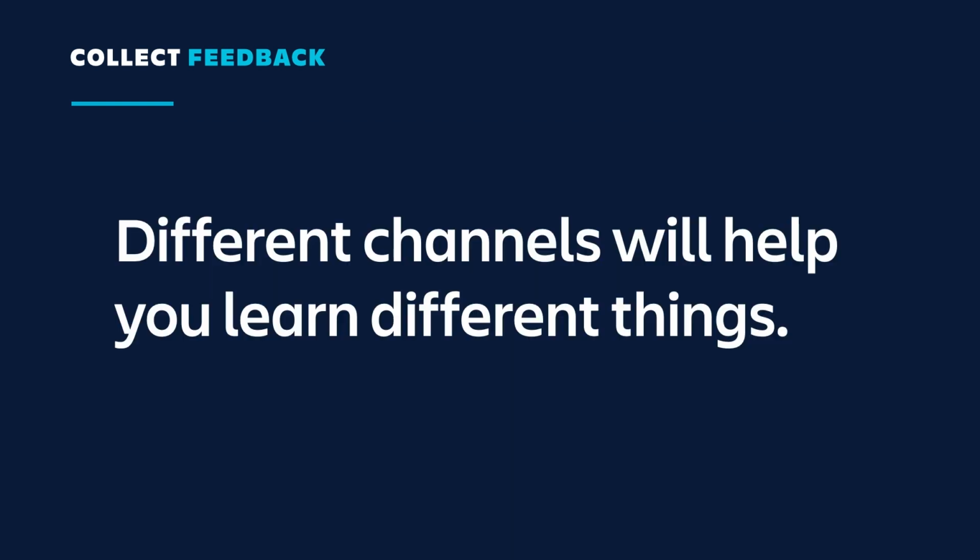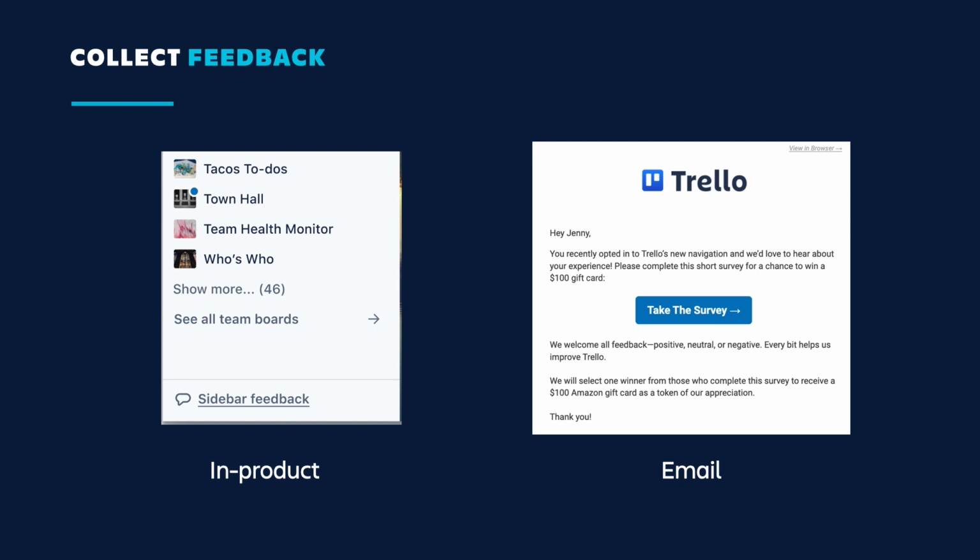Now, just remember, where you put this survey out in the world will help you learn different things. So let's take a look at the two main channels we used to collect qualitative feedback for the navigation project. We left this survey as a link in our product, and we emailed it out proactively to users.